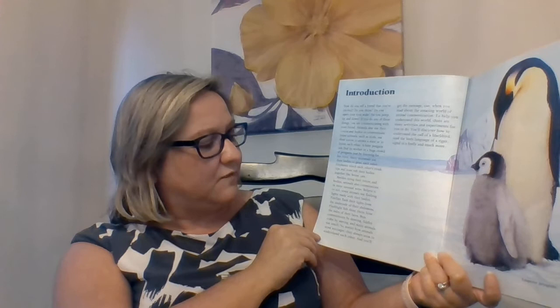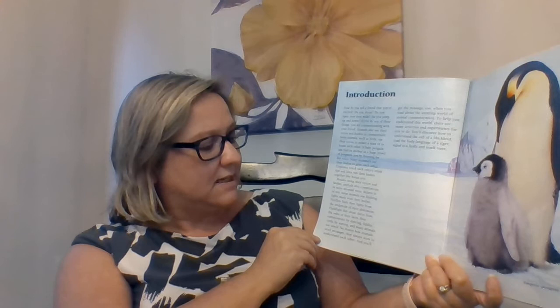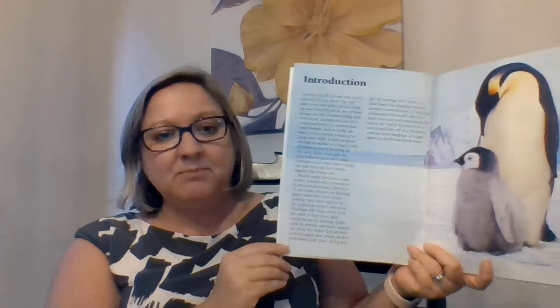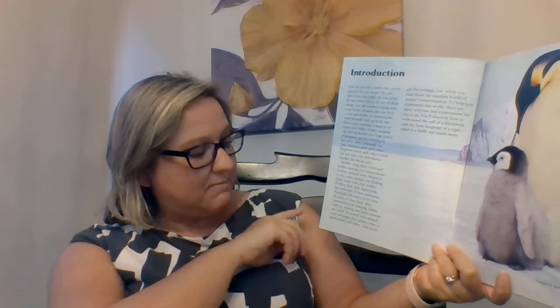Besides using their voices and bodies, animals also communicate in more unusual ways. Believe it or not, some animals use flashing lights made with their bodies. Fireflies flash their lights from the underside of their abdomens. Flashlight fish shine theirs from the sides of their faces. Bees communicate by dancing, fiddler crabs by waving, and many animals use smell.